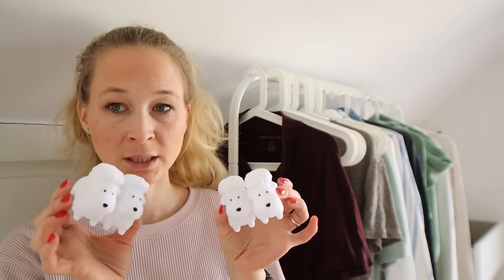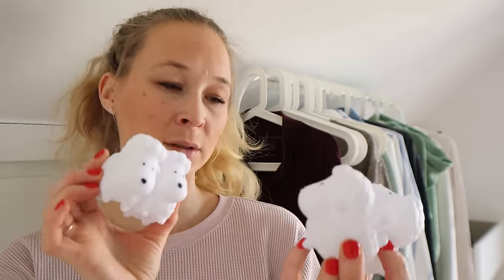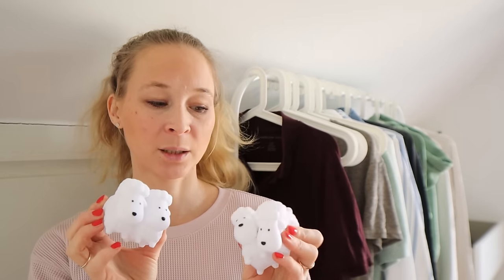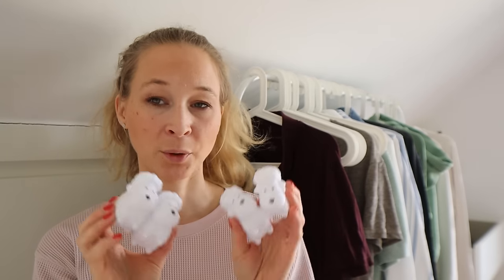So I quickly went to the upstairs bathroom, and I found these sheep. My girls, I don't even know if they play with these sheep in the bathtub, but we don't need four. I'm only going to keep two and two I'm going to donate.